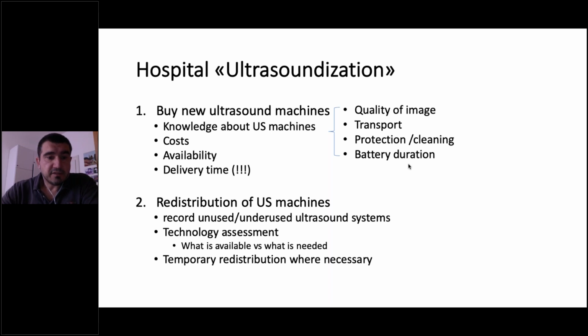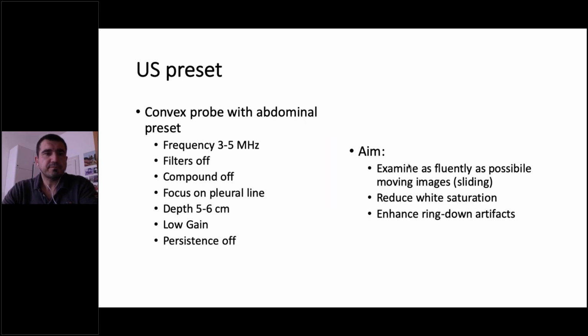The alternative is the redistribution of ultrasound machines. So we have recorded unused and underused ultrasound systems. We made a technology assessment to understand what was available and what was needed in the new COVID wards. And then a temporary redistribution was made where necessary.